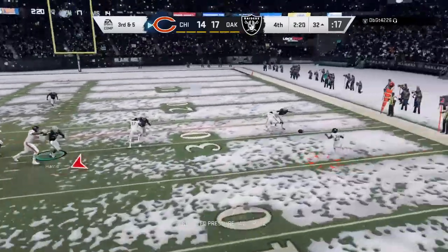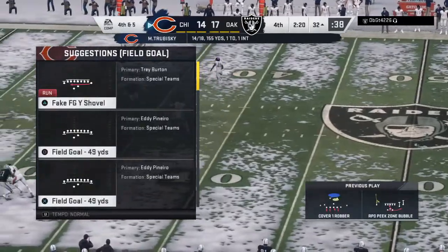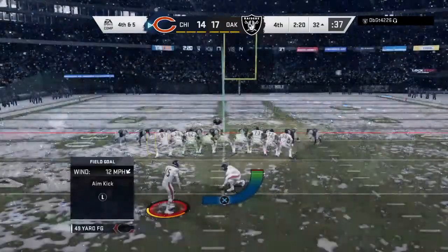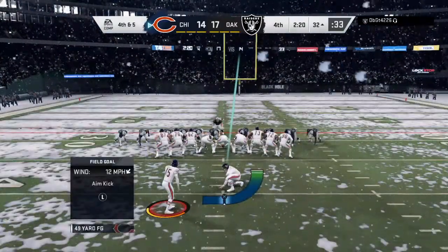Now a fake on the give here as they try the run-pass option. Well, those two have hooked up for a touchdown once already in this game, that time unable to find the completion. Yeah, it just appeared they wanted to get him out into open space and try and get him the football. As you mentioned, unable to connect.